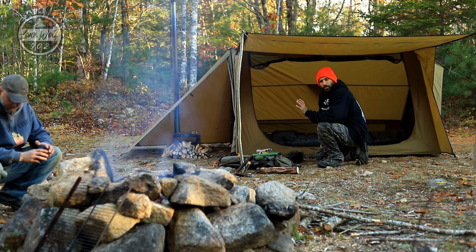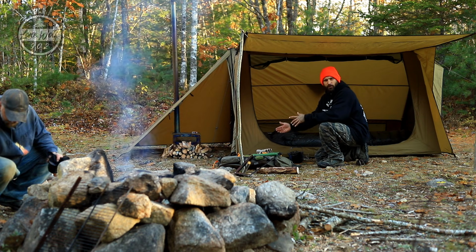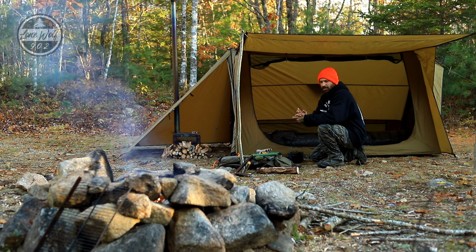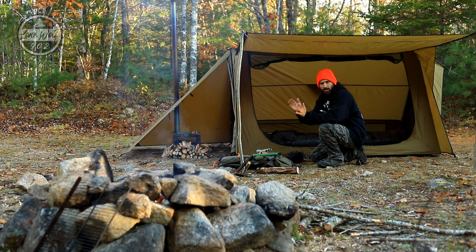All right, guys, so we're back from the lake. We both filled up on water. I've got a kettle and a pot full of water, and we're going to finish up a little bit more wood for the wood stoves later on this evening, I think. I think we're just going to pause on the wood processing. The sun is dipping below the trees, and we want to start on supper.